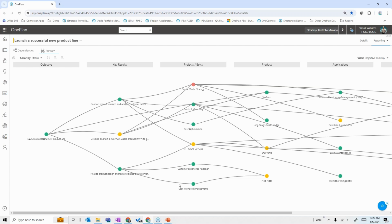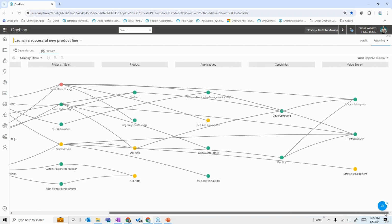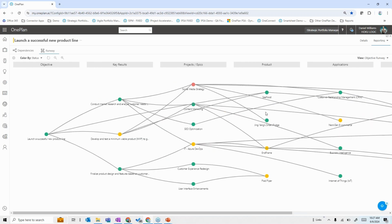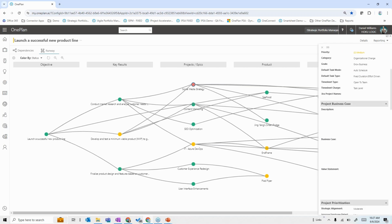Then in turn, the projects and epics that relate to this, as well as the different products, applications, business capabilities, and value streams that might be associated with any one of these, right? So for example, if I was looking at one of the things that's associated with me, and I was concerned that something was red, I could very easily go in here and pop out a quick edit of the details around that and find out why that project might be red.